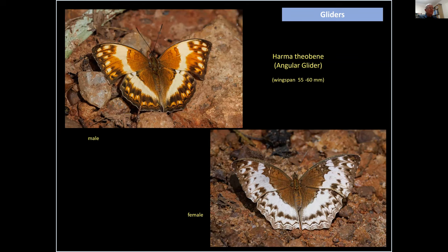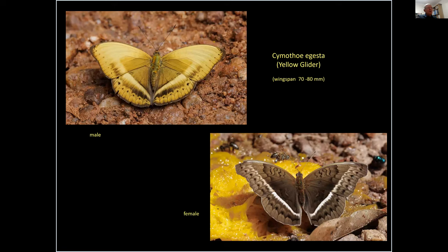So the next family, the gliders. Interesting that there's a variety of colours and shapes here. And in almost every case, the female is completely different from the male. This first glider, the angular glider, you can see the male and female. They look very similar, apart from the swapping of the ground colours. But when you move on to this yellow glider, that isn't the case at all. And the male yellow glider was a stunning insect. It's quite an unusual mustardy colour. I don't recall ever seeing any other butterfly with that sort of colouring at all. And as you can see, the female is completely different in everything but size and shape.